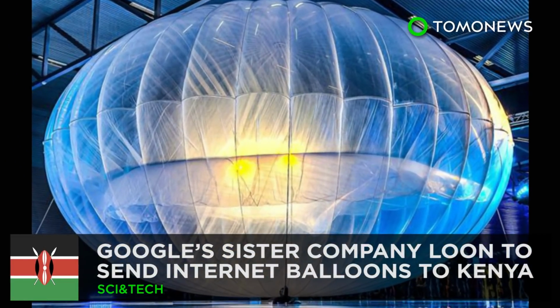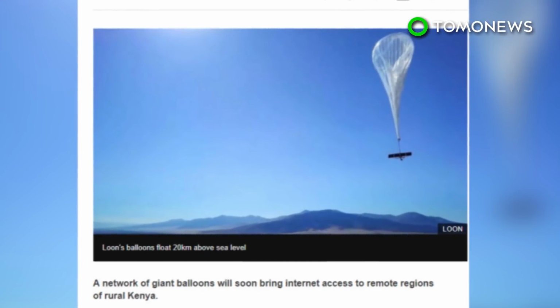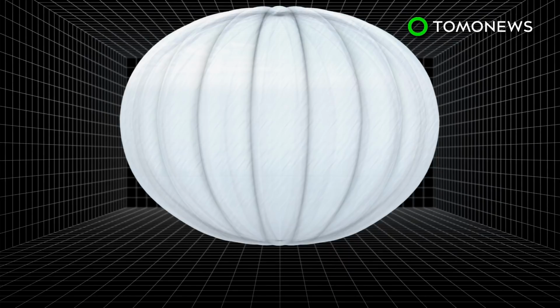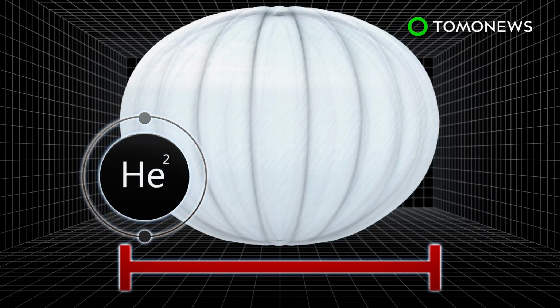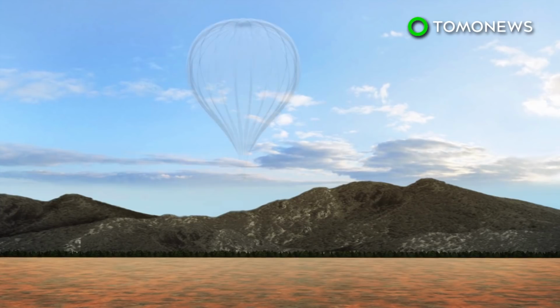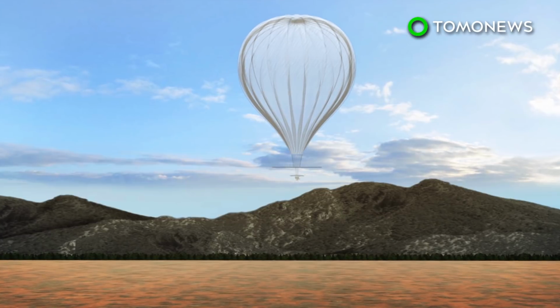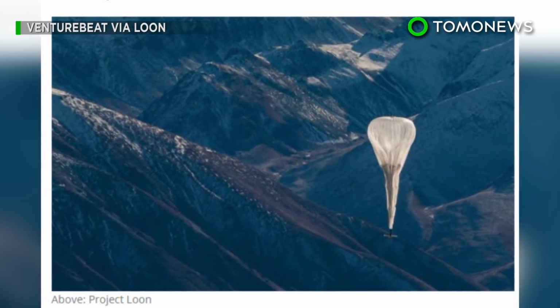Look, internet balloons! Google's sister company Loon has announced it will soon deploy balloons to bring internet access to remote parts of Kenya. The BBC reports Loon's internet balloons are the size of a tennis court and are made of polyethylene. It's also filled with helium and uses a solar panel for power. The balloons will fly in the stratosphere around 20 kilometers above sea level. Loon has designed the balloons to stay in the air for months.